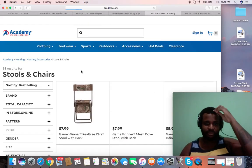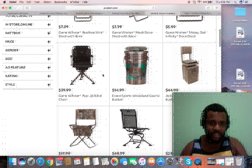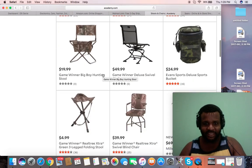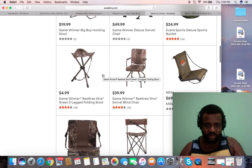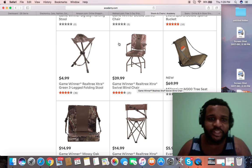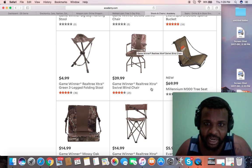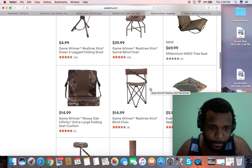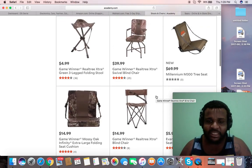So let's go to some furniture. So stools, game winner, mesh. Is there anything in the title that says hunting? Real tree chair. So real tree is this design, as far as I know. I don't think it's a brand. Yeah, I think real tree is the design because I remember mossy oak.